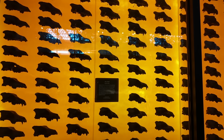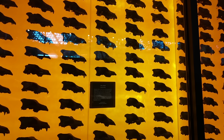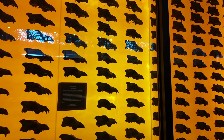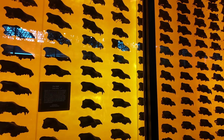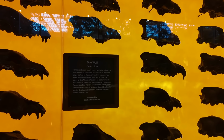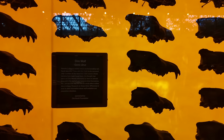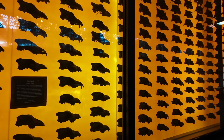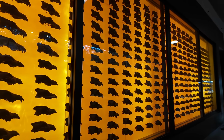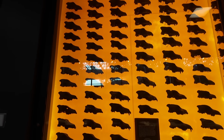Over here we have a wall of direwolf skulls, at least the top half, and these are 404 skulls total. And according to this little chart here, it says this is only a portion of the 1,600 wolves whose remains were found in the tar pits. 404 skulls, and that's not even half. That's crazy.